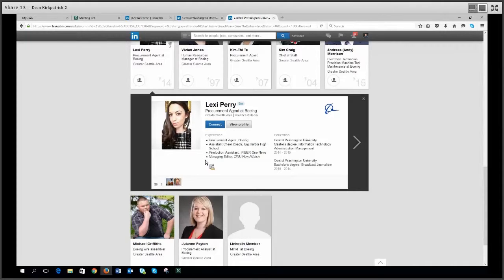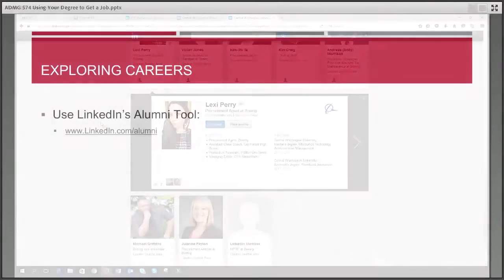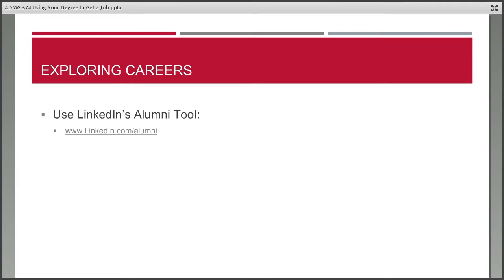I can use this both as a research tool just to see the job types that people have and how they move up through companies, or you can use it as a networking tool. So if I wanted to maybe set up a coffee or an informational interview with Lexi, I could connect with her and send her a quick message asking if she would be open to networking so I can learn about how she used her degree to get to Boeing, any kind of connections she had, and her recommendations. Okay, so that's one of my favorite tools to use on LinkedIn. I think it can be really powerful to just find more information about where people are working and for networking.